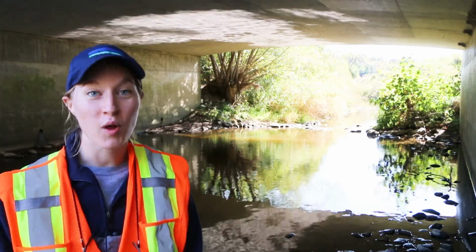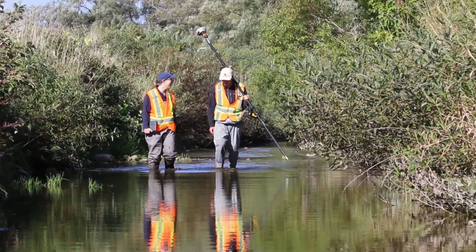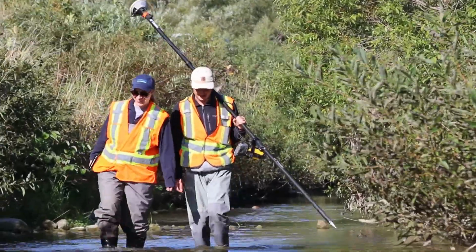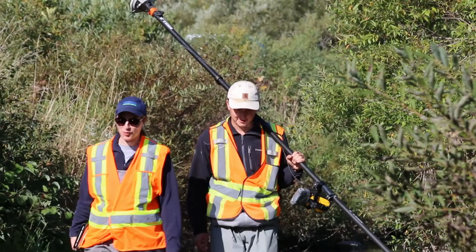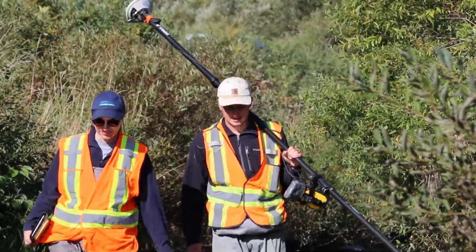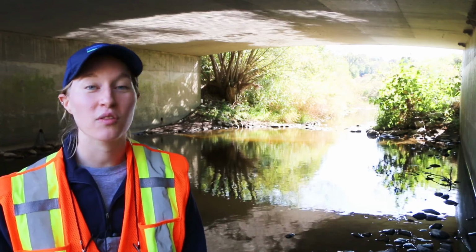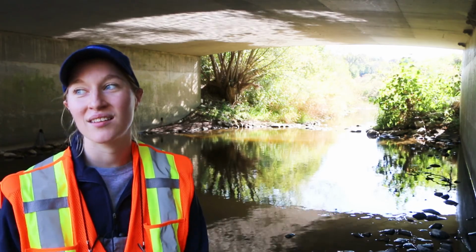Typically for smaller drains and creeks, we will take cross sections about every 75 to 100 meters because the topography and the landscapes are changing quite more frequently than, say, larger waterways. So for larger waterways, we'll typically go every 200 to 300 meters, and that's just because it's not varying as much.